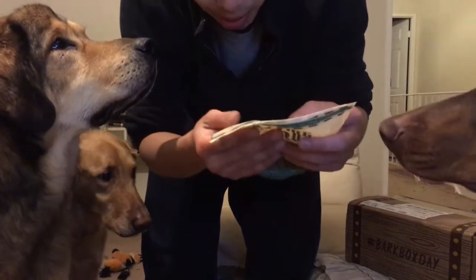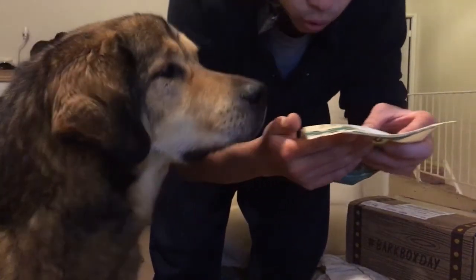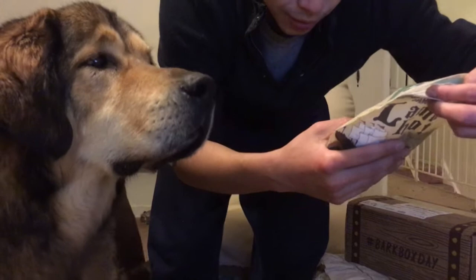Ingredients: lamb, ground rice, ground oats, molasses, coconut, glycerin, flaxseed, sweet potato, and citric acid. It says feeding guidelines. Feed to your dog as a treat or snack in limited quantities, not intended as a meal substitute, no matter what your dog says.